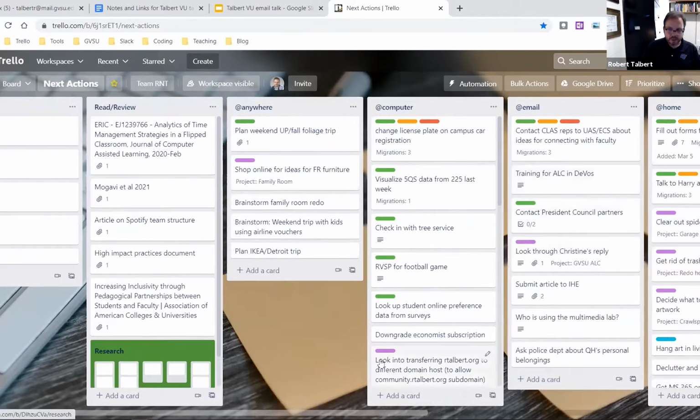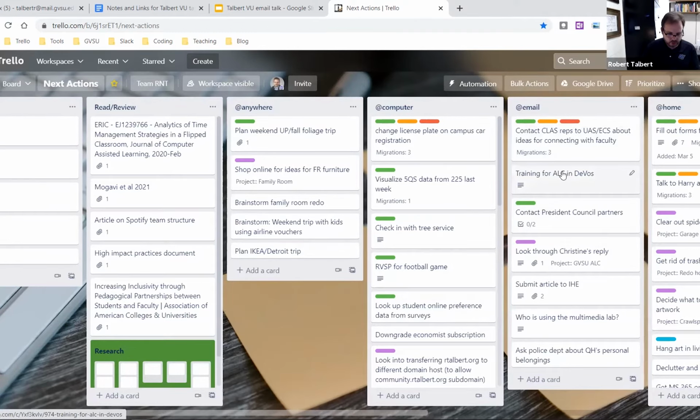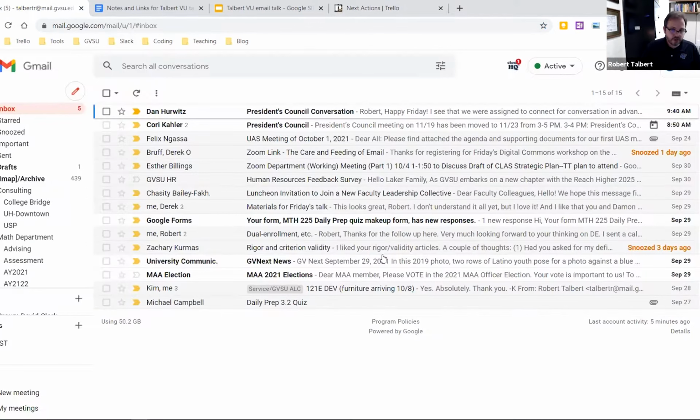And now whenever I'm on email, I only look at this one list. I only focus on what's in the email. In fact, there it is already. Actually, it turns out I've already put that on my next actions list, so I can just delete that from here. Okay, so it's in the next actions list.